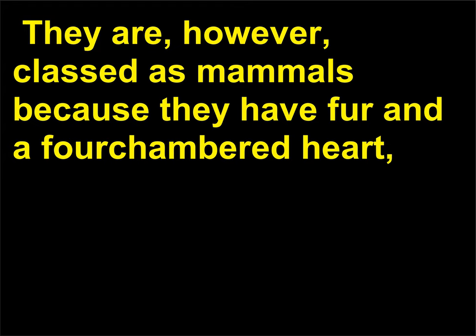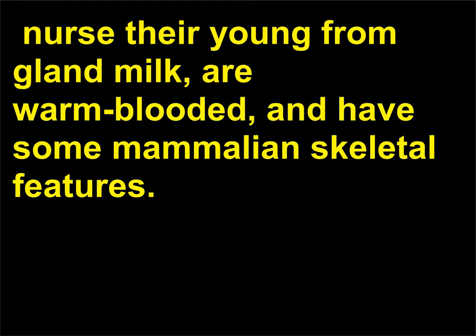They are, however, classed as mammals because they have fur and a four-chambered heart, nurse their young with milk from glands, are warm-blooded, and have some mammalian skeletal features.